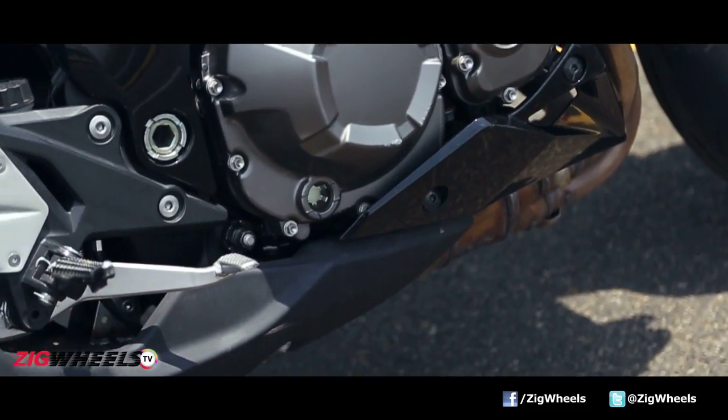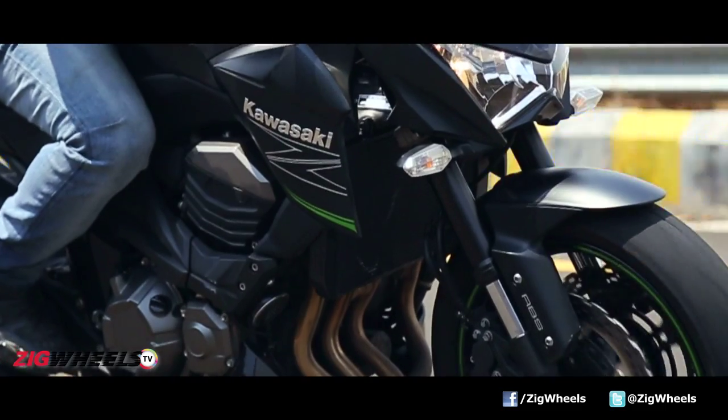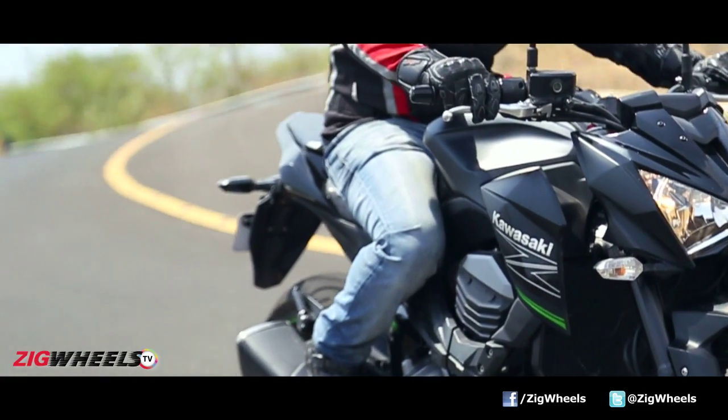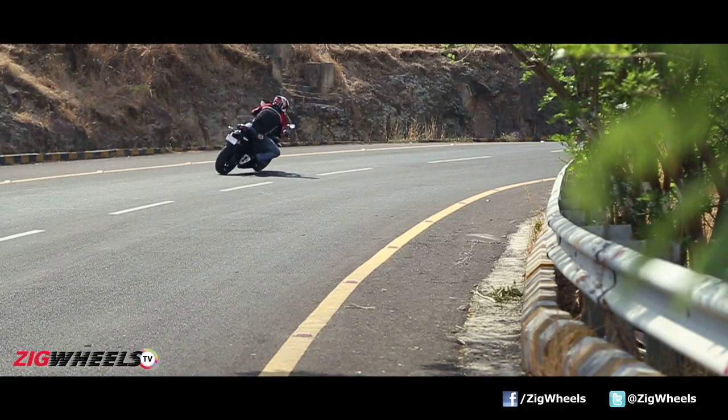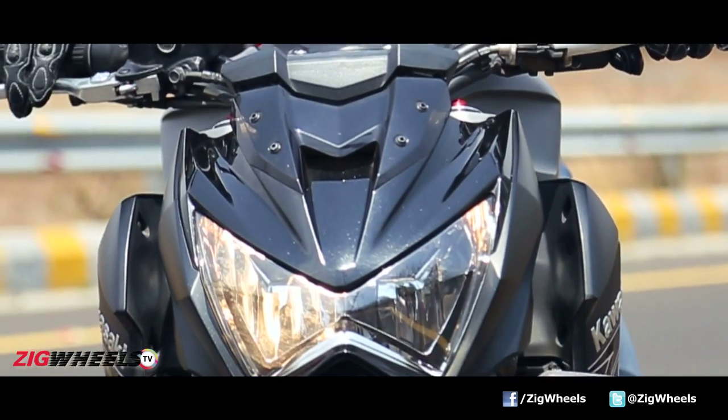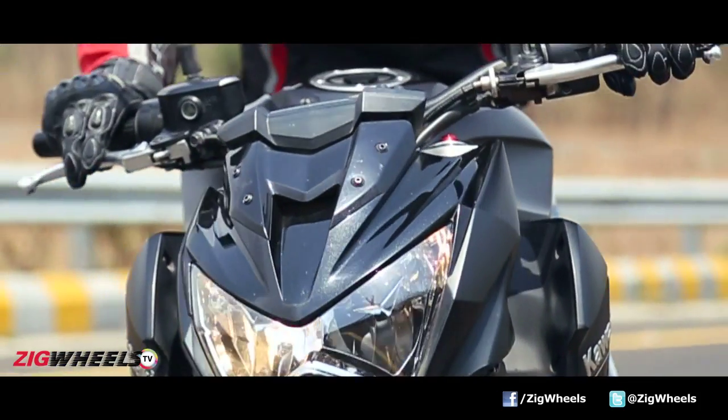Then there are the brakes. These do have a fair bit of play before the pads actually start biting the disc. But when they do, the bite, the feel, and the progression is so well tuned, never did the ABS come on, no matter how hard we brake. Yes, the Z800 also comes with ABS as standard.